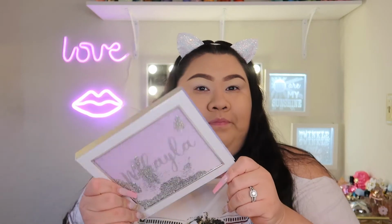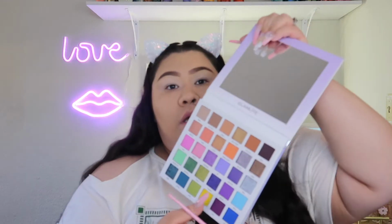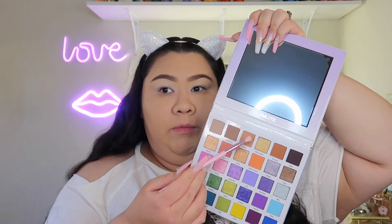So this is what the palette looks like. I'm just going to open it and see what we can do. And a nice big beautiful mirror. I love that. So I think I want to do like yellows, greens kind of colors. So I'm just gonna start off with Gemini. I'm gonna put that inside my crease and we're gonna blend it all up. Let's go in.